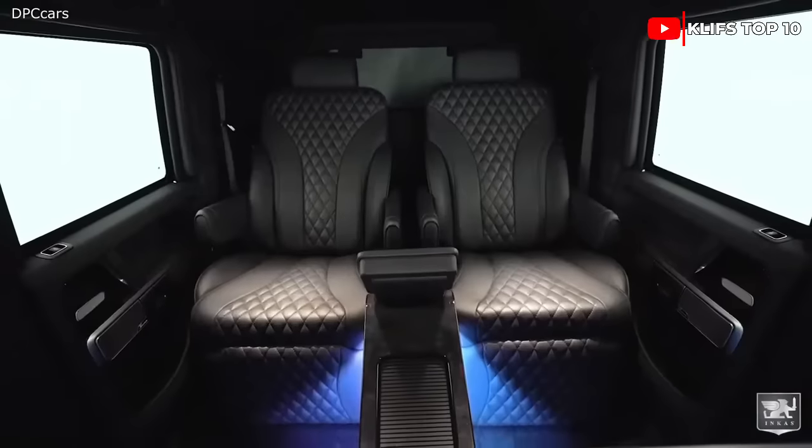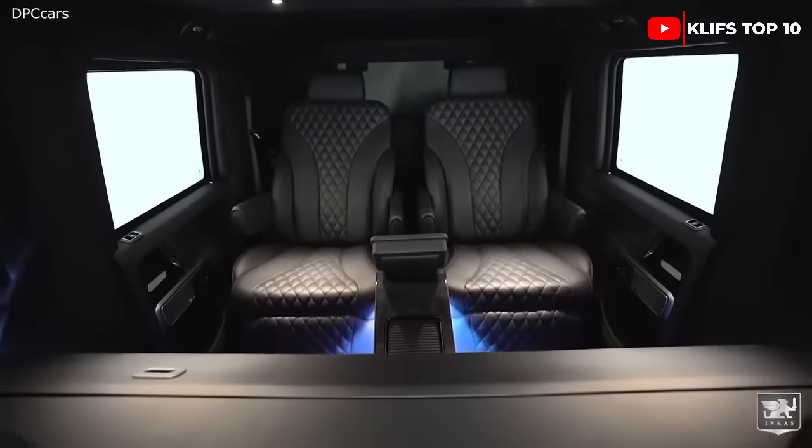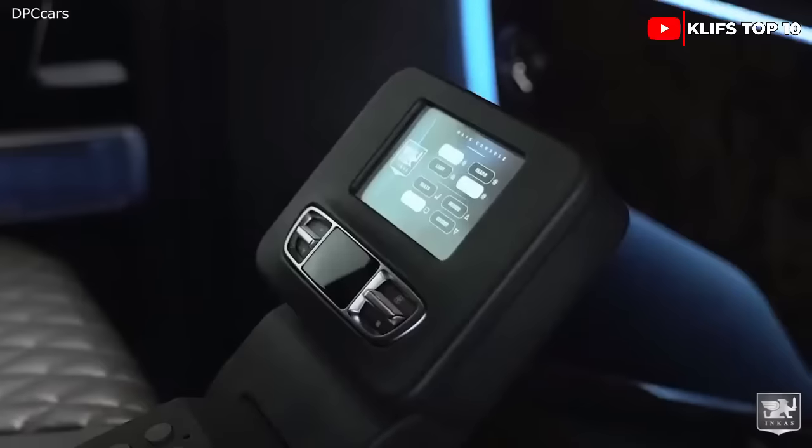The built-in control center allows passengers to manage the media, lighting, comfort, and security systems while relaxing in the massaging seats.